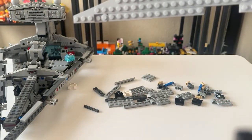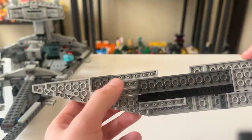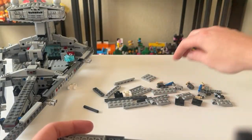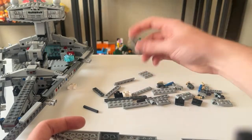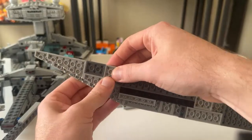All right, we are cruising along here. Now they want us to flip it over, a big surprise. And then we're going to be putting a piece right here, it looks like. So let me grab, let's see, where is it? What length am I looking for? A 4 stud? There it is. And so this is going to go right here. There we go.